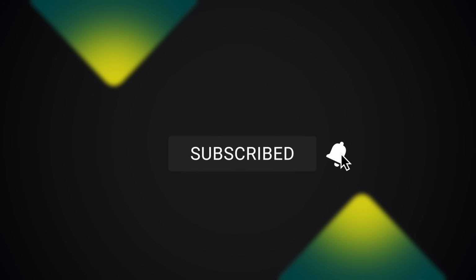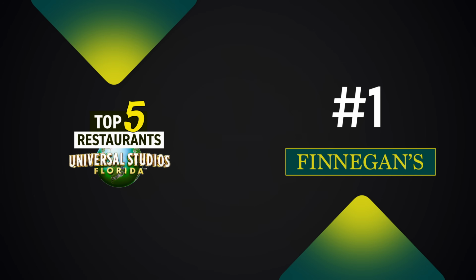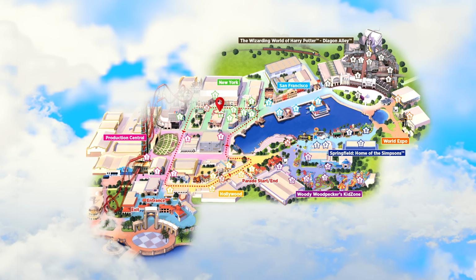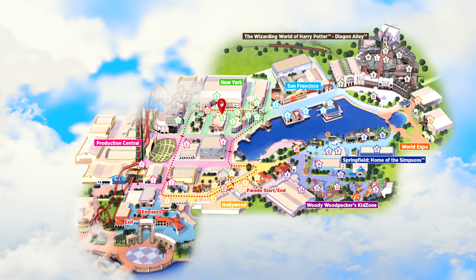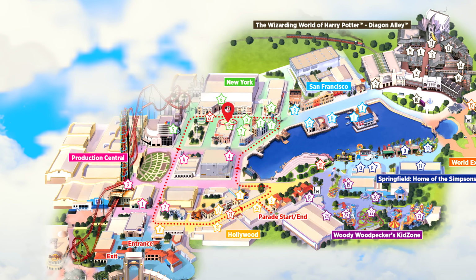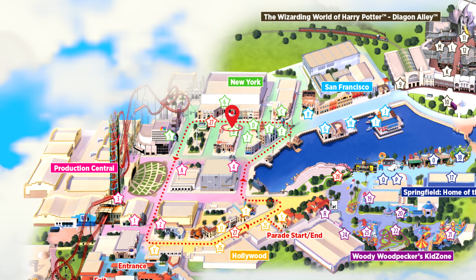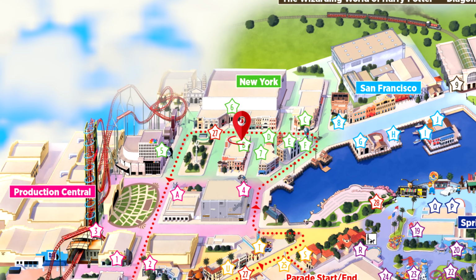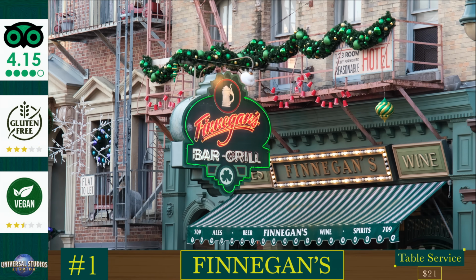So the top spot for my best restaurant at Universal Studios Florida goes to the locals' favourite, the lively Irish-American themed Finnegans Bar and Grille table service restaurant, which opened back in 1990, serving hearty Irish fare, inspired by the 1978 movie The Brink's Job, located in the New York section right across the street from Revenge of the Mummy, serving lunch and dinner.